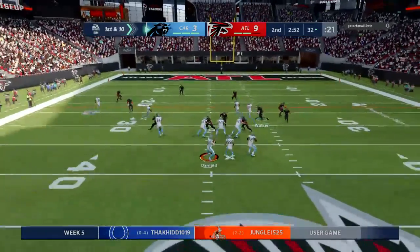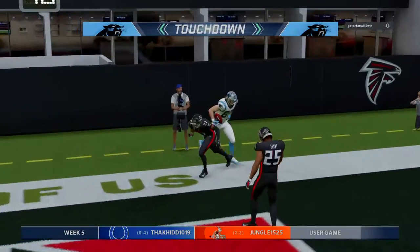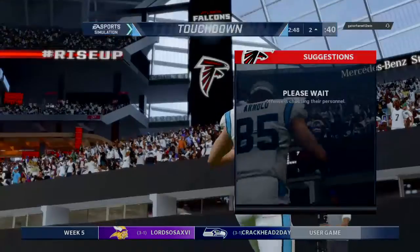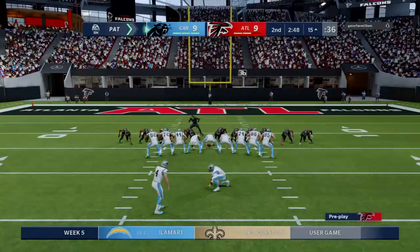the mark. Play action. It's Darnold trying to lay one up deep. He's got it for a Panther touchdown. Darnold, his 5th touchdown now on the year. And the Panthers have tied this game up. They can take the lead with the extra point.